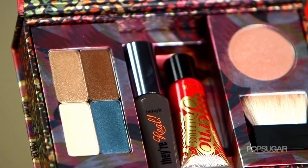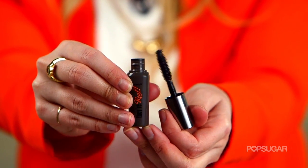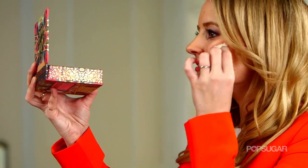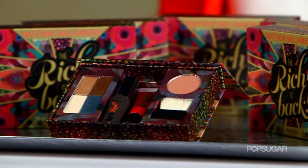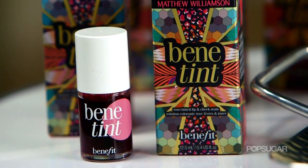It comes with four stunning eyeshadow shades, a miniature They're Real mascara, which has been voted as one of the best mascaras out there, a lip gloss, and a blush color. So really, it has everything you need in one compact kit. Plus, Benefit has made two special edition Matthew Williamson items, one being High Beam and the other being Benetint. You guys know High Beam as being one of the best illuminators out there, and Benetint is one of my favorite cheek stains. So pretty much this is the whole package.